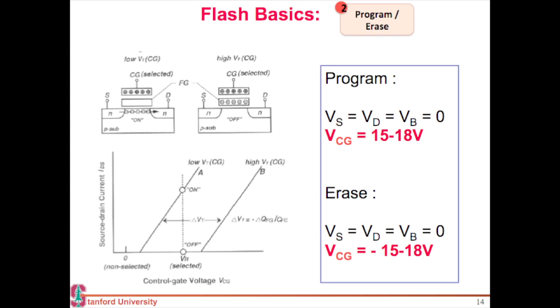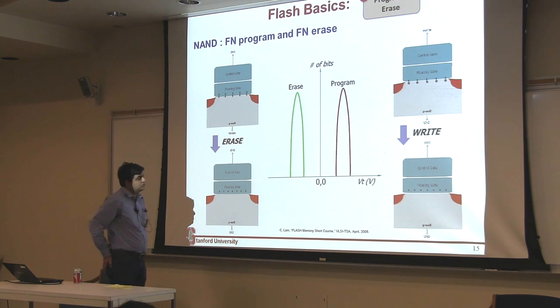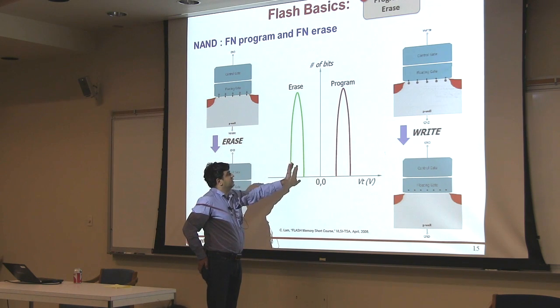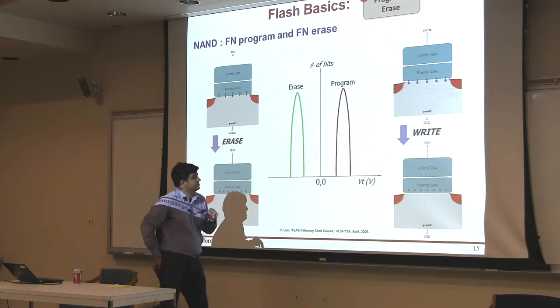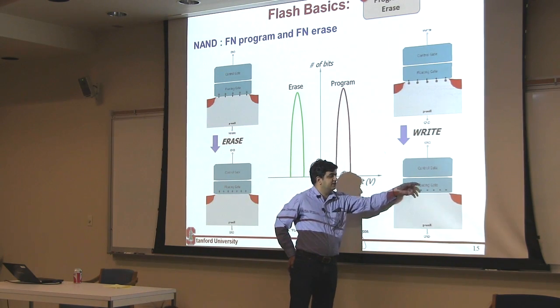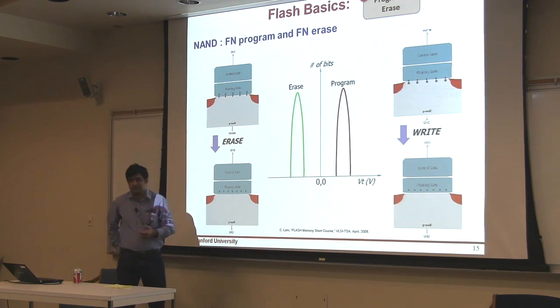To program and erase the cell, which I'll just describe to you, you either apply a high positive voltage on your control gate, or you apply a high negative voltage on your control gate. So in reality, you don't get one threshold voltage, you get a distribution of them. You'll get a distribution of voltages in your erase state, and you'll get a distribution of voltages in your program state. When you want to write the cell, you tunnel your electrons from your channel into your floating gate. When you want to erase it, you tunnel them out from the floating gate into the channel.